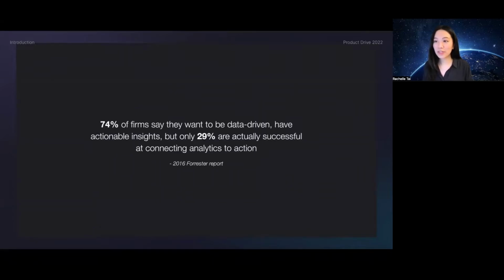I'm sure you've all heard buzzwords, actionable insights, or data-driven insights. Everyone wants their data to do something. But in fact, in 2016, Forrester reports that 74% of firms say they want to be data-driven and have actionable insights, but only 29% say they can successfully connect analytics to action. So why such a difference?